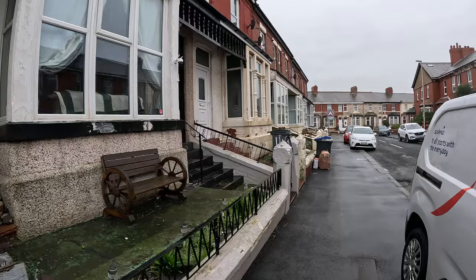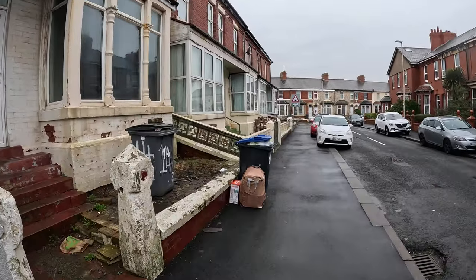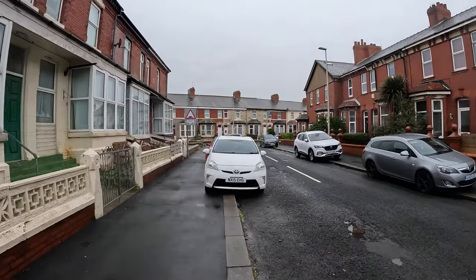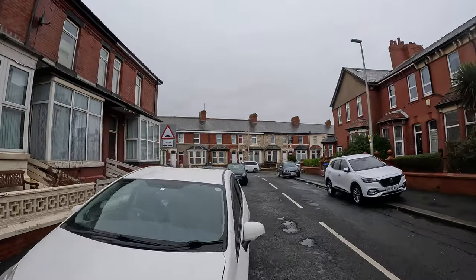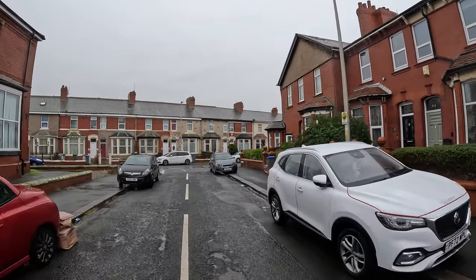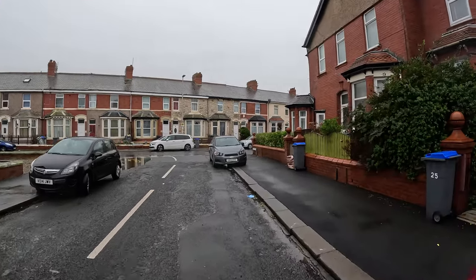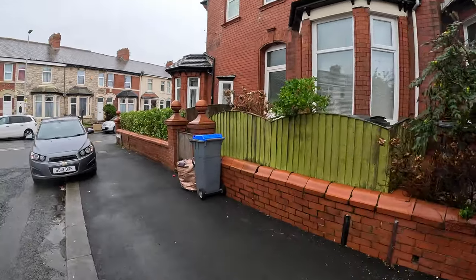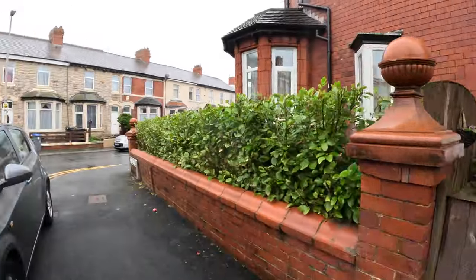Okay. 11:34 in the morning. So what do you think around this area? That's Selborne Street over that side. We're heading down to Selborne Road. I think today was the bin man's collection day. As you can see, the recycling bin and the cardboard and paper bag.